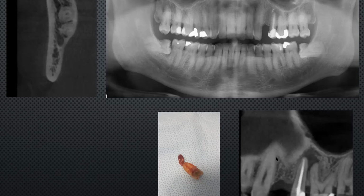So rather than place the implant at the 4, I basically just took the screws out and I took the 5 out, and that little cyst came out with it. So I was really glad that I did that. I let that heal, and then he came back and I placed both the 4 and the 5 implants, 2 separate implants at bone level, at the same time.